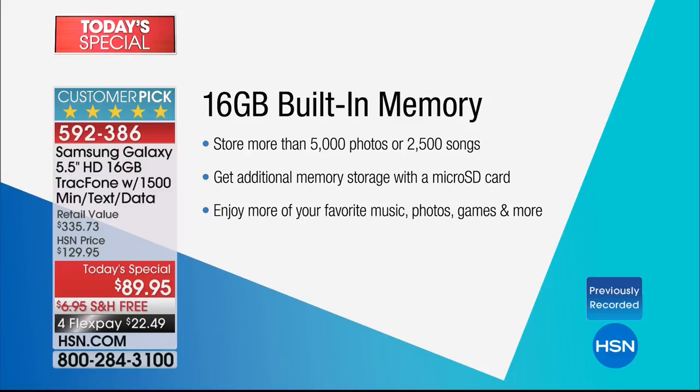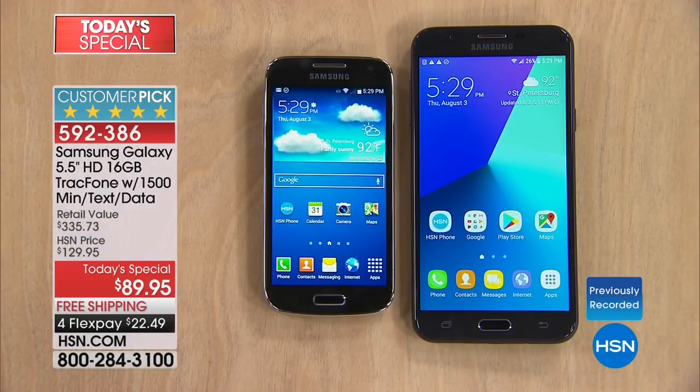You're getting double the usual memory with this Samsung Galaxy. You're getting 16 gigabytes. Most of these phones come with 8. So that means you can store about 5,000 photographs or about 2,500 songs or any combination of that. And then you can expand with a little micro SD card and add additional memory.